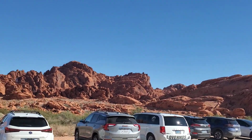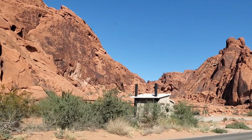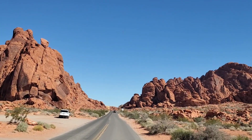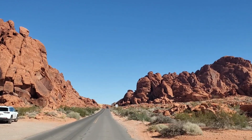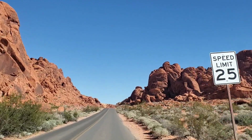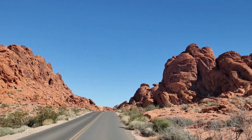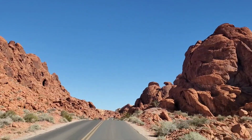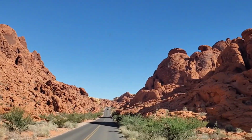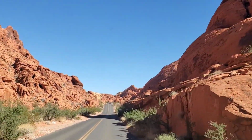We thought about taking this hike to some petroglyphs, but it was kind of warm out and it's a mile in, a mile out. And we knew that there were petroglyphs further down the road, really nice petroglyphs. So we're going to head over to Silica Dome, or Silica Mountain, sorry. We'll be right back.